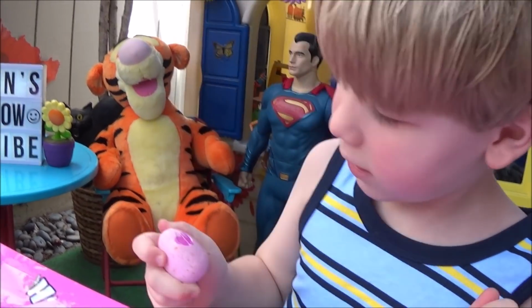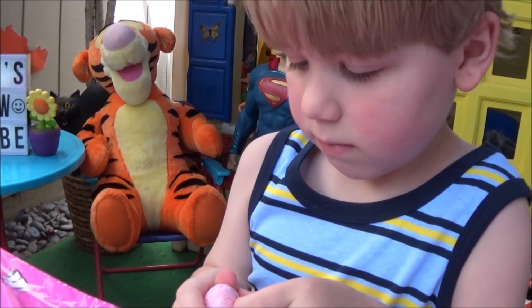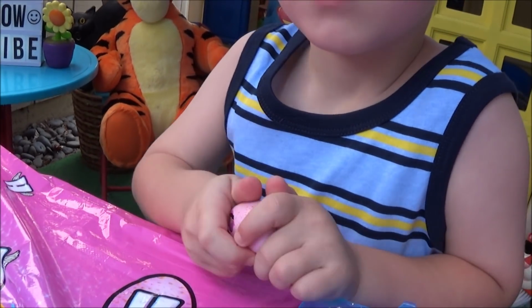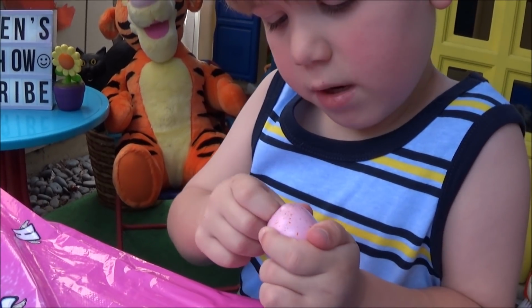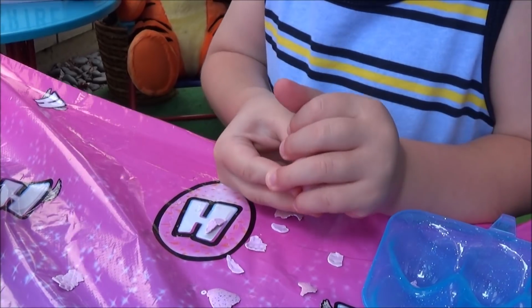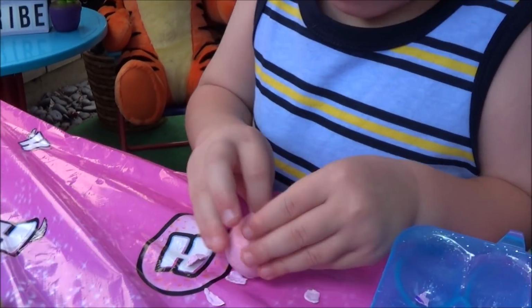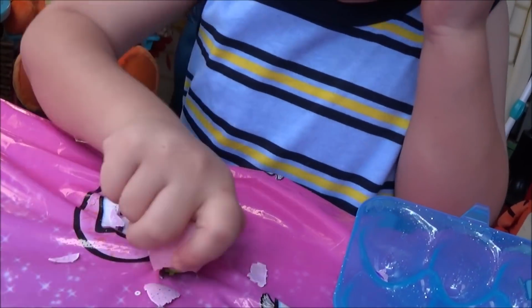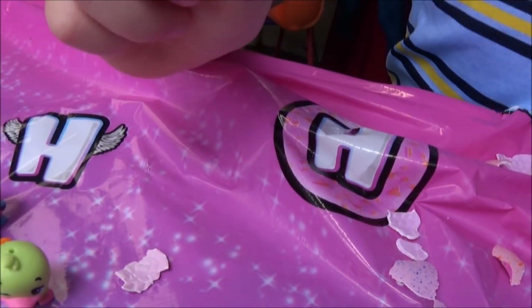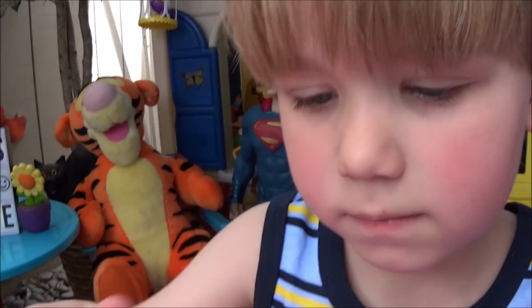We have to smash it. That's one way to do it. Mom, we got the same one. We got another one? Yeah, I got another one. I'm ripping it open. It's smiling. I don't know what I got. Looks like a little dragon. Is it a dragon or a snake? It's a snake, I think so. Did you see it? I think we got the same one, right, Mom?